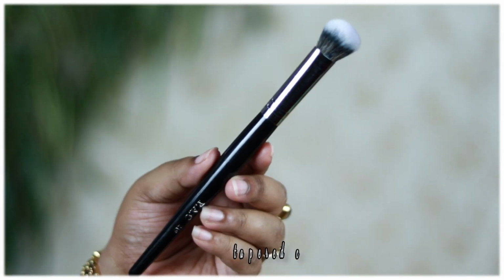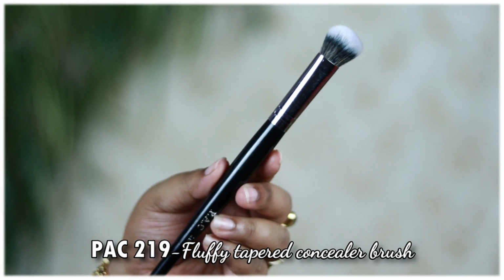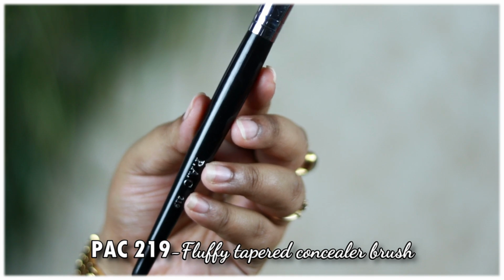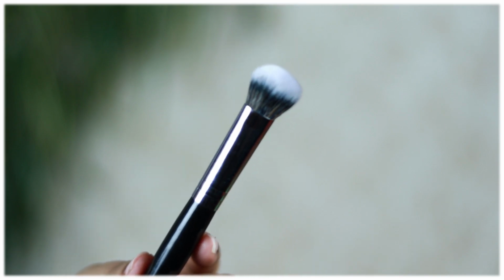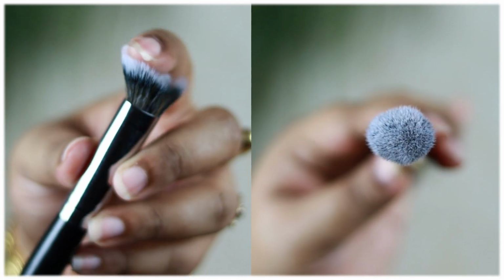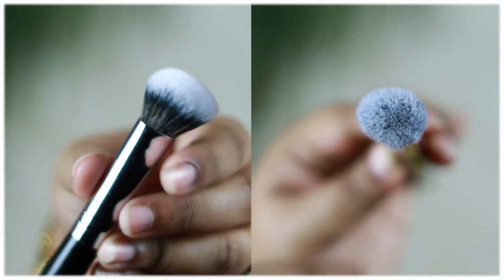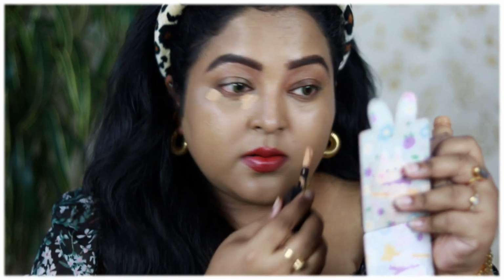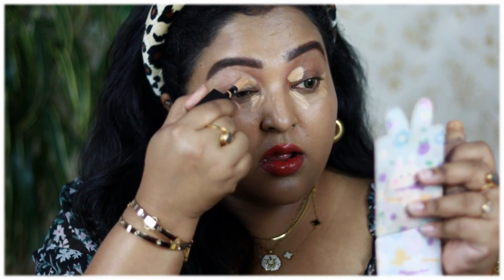Coming to the next one is actually a concealer brush. You need a concealer brush in your collection to blend out your concealer. This one is such a great one, guys, and you should definitely invest in this particular one. This is actually a very nice, unique, tapered blending brush for blending out your concealer. It's from PAC in number 219, and you can see I'm applying my Huda Beauty concealer on the areas where I need to conceal.